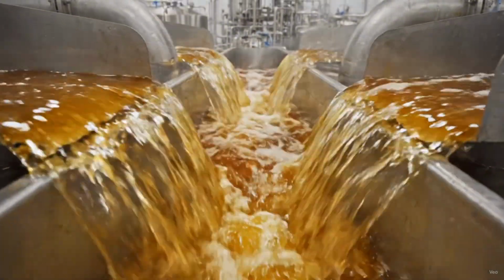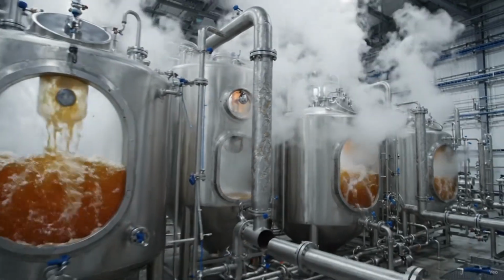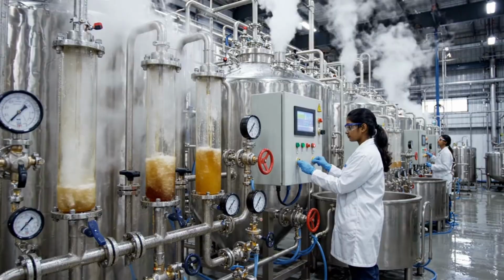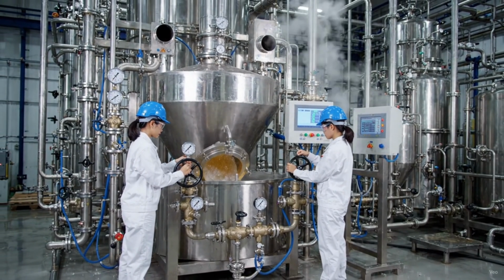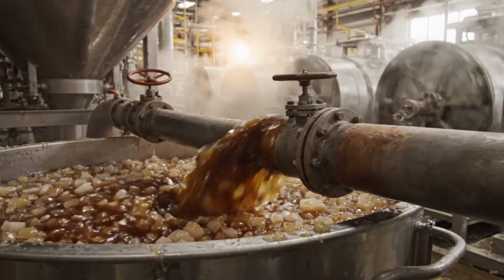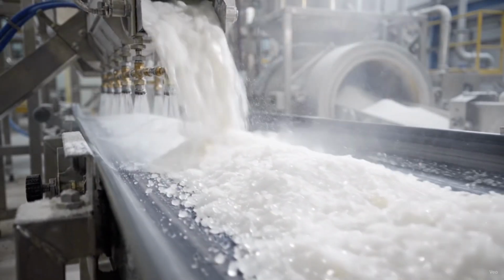Separate purity from impurity. Controlled boiling concentrates the sweetness step by step. Syrup waits for its final transformation. Stage by stage, the liquid inside the pans, the magic of crystallization, white sugar.